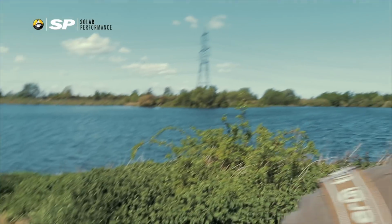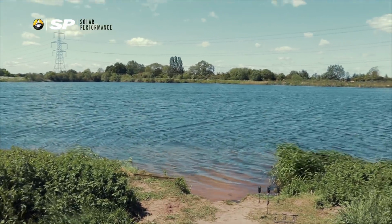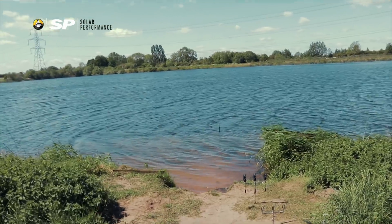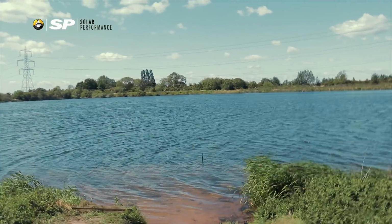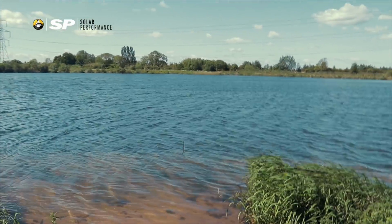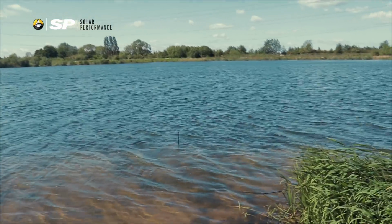But yeah, let's turn you around, show you where we are, and give you a bit of an update. So yeah, just got down the lake. And buzzing is an understatement because I've managed to bag the swim that does a lot of the big fishing here. Swim known as Popular Point. The conditions are absolutely bang on for it. They love it warm in here, so the more sun we get, the better.